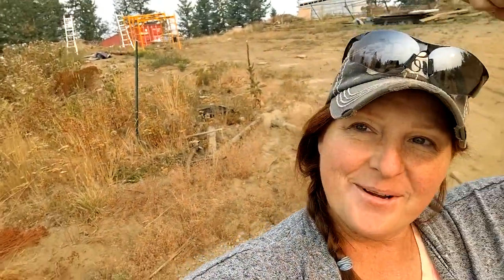I'm super excited. We are going to attempt to move the shipping container. It's way over there, and put it way back there. We're going to end up putting it behind the RV. For those of you that have not been following along, I'll let you know what we're doing.